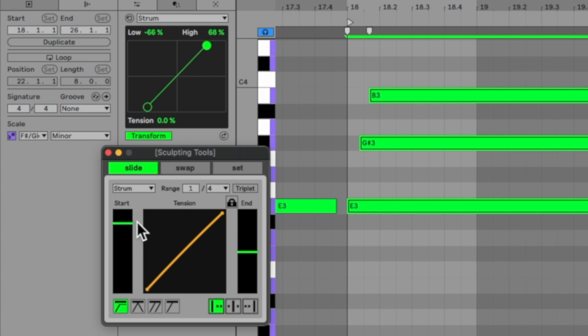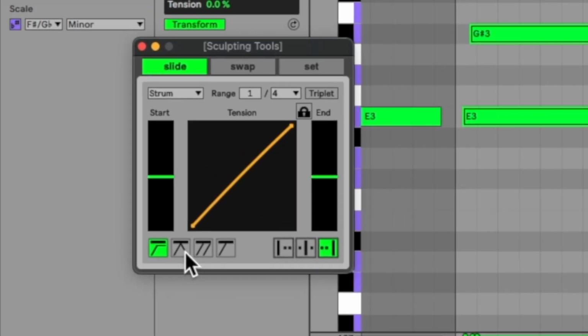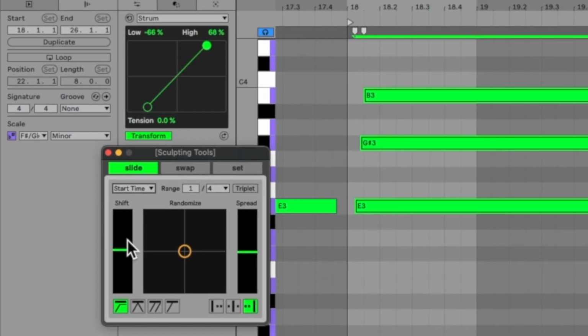So now when we go ahead and start to strum it, it's not gonna move it off the grid, right? We can go ahead and move the end, do it there. Otherwise, if we wanna start from the middle and do something similar to Ableton has, we can do it that way. We can even start from the back. So you can see they've thought of way more stuff than Ableton here, and they even have edge behavior, which is what happens when it goes off of the grid or outside of the MIDI scope. On top of that, if I need to move it off the grid, I can go to start time really quick and I can just shift it over.